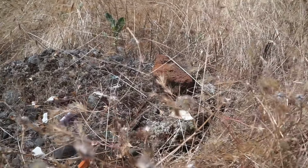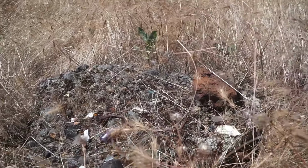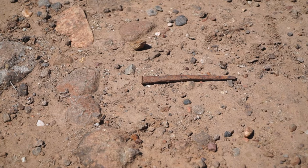We found basically the floor of a structure. It was all disintegrated, crumbled apart. We think the whole area had been bulldozed at some point. We found pretty conclusive evidence there was a smelter there. The artifacts we were finding were smelter related.